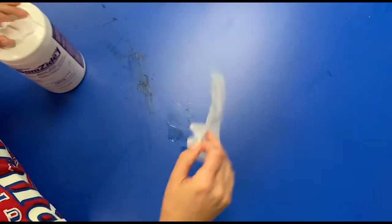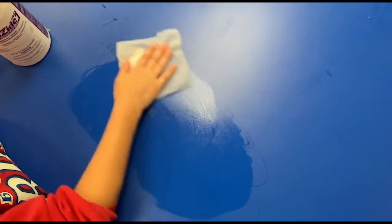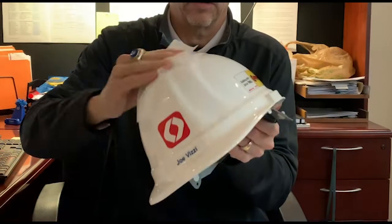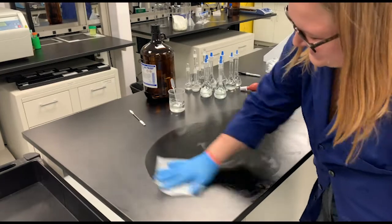Pro 1's fragrance-free formula is safe for use on all hard, non-porous surfaces such as tabletops, seats, hard hats, and athletic equipment, making it as versatile as it is effective.